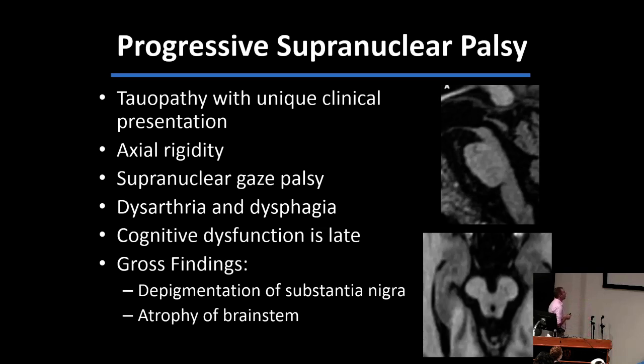Okay, progressive supranuclear palsy. This is another tauopathy with a very unique clinical presentation. The reason why I put it here is because it can look just like Parkinson's disease because it has involvement of the substantia nigra. So clinically, it's more of a Parkinson syndrome. So patients present with Parkinsonian symptoms. They also have muscular rigidity. They have brainstem dysfunction, so difficulty swallowing, difficulty with conjugate gaze, supranuclear gaze palsy. And then cognitive dysfunction is very late in the disease process.